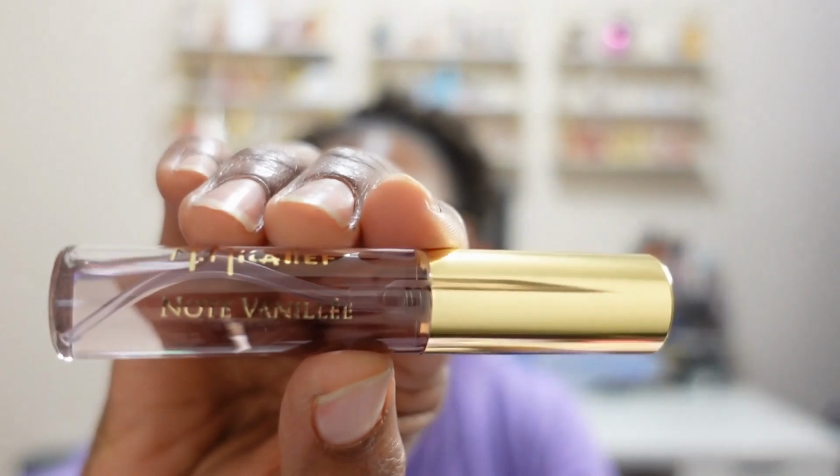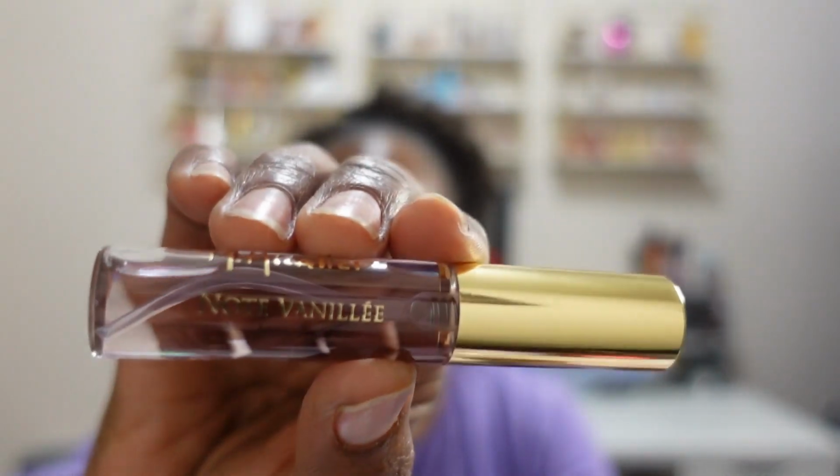Now, what are we pulling off the shelf? So for the month of May, I have 4 of the smaller sizes from Micallef. So we're going to start with Note Vanilla, or it may be Vanillee, which just says what it is, right? Vanilla. Has some other stuff in it, but I think I'm going to really like this one. So let's get out one of our little cards.